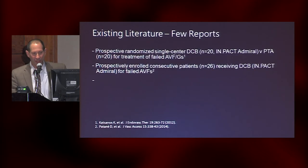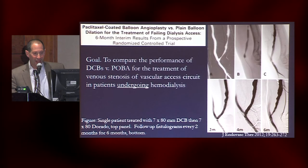So if you review the literature, there have only been a few studies so far, a few reports. There have been a couple of randomized trials, these two here. One was a prospective randomized single center trial with drug-coated balloon versus PTA alone for the treatment of failed AV fistulas or grafts. And a second with 26 patients, same thing for failed AV fistulas.